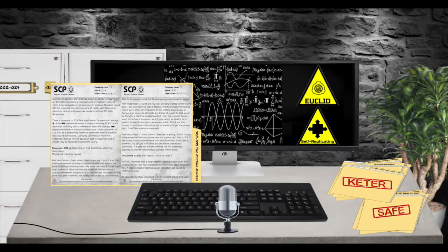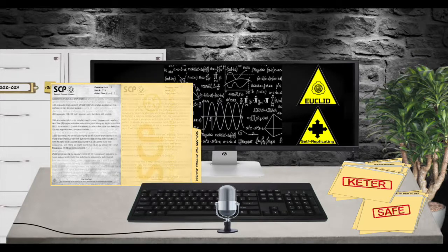Document 033-Q. Test results. Trial 033 Delta 5. SCP-033 inscribed onto a single sheet of standard 8.5 by 11 inch manufactured white copy paper, hereafter X1. A second sheet of identical paper, hereafter X2, placed 30 centimeters away. 80 seconds. Symbol consistent with the content of SCP-033 begins appearing on X2, X1 unchanged. 160 seconds. Full content of SCP-033's formula appears on surface of X2, X1 unchanged.